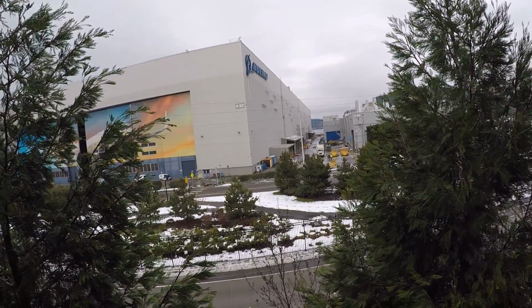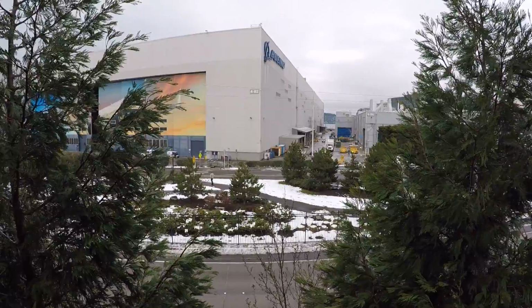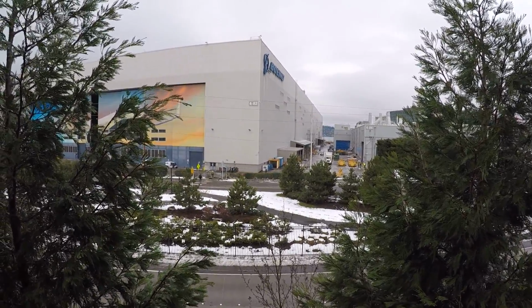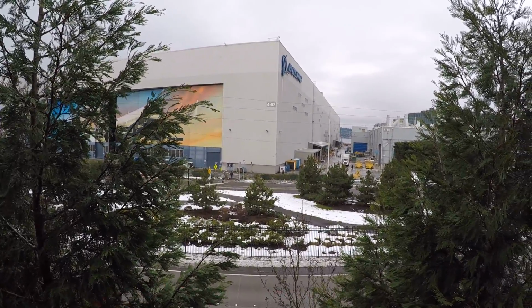And the plant where they do the big wide bodies, the 777s and the 747s, is way up north. It's a lot bigger building, like 5 times the size of this one right here. But here you are at the Boeing plant for the 737.